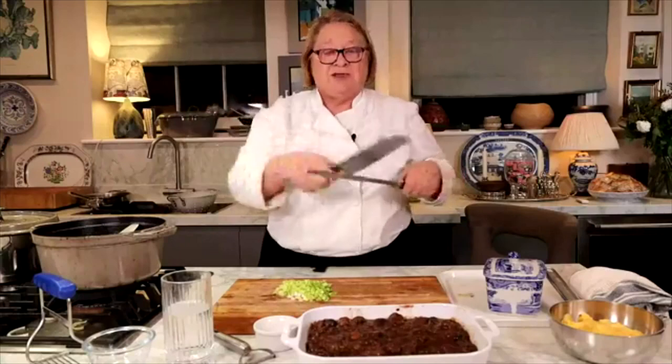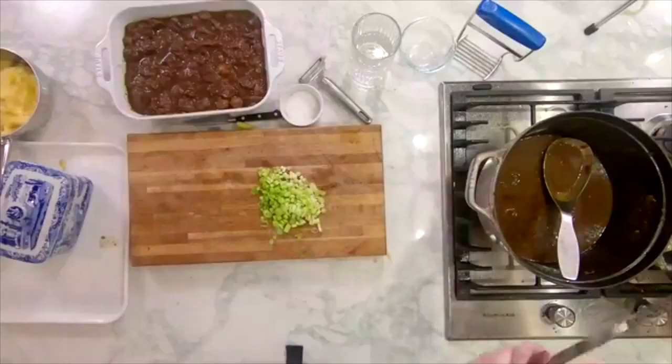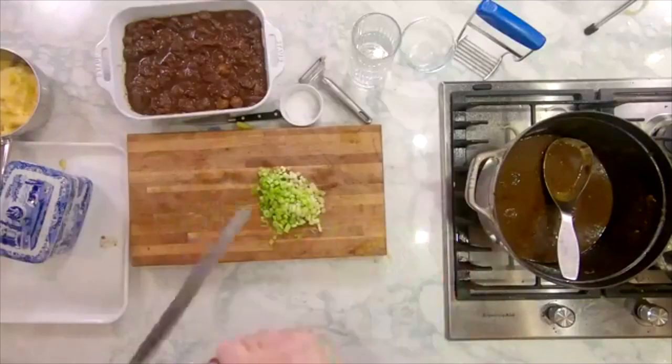Almost have a loose wrist with it. What I find is people are stiff as cardboard normally. And I say, go on, loosen, loosen, loosen, loosen, loosen. That's it. So there you go.